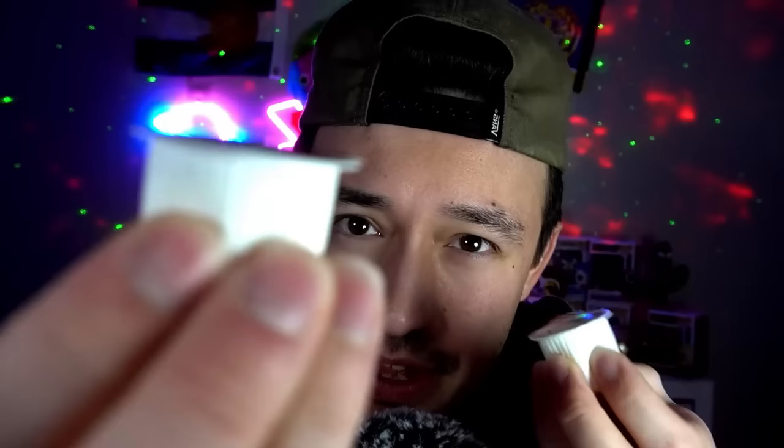Coffee mates. This one's already starting to spill over, but it's coffee. Good coffee. Still gotta do it for the ASMR. Shake. I'll clean it up later. I'll always clean it up later. Here, take it.